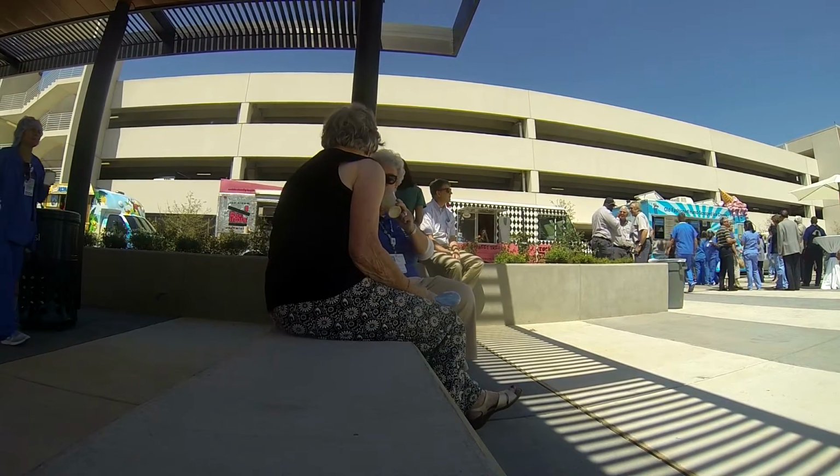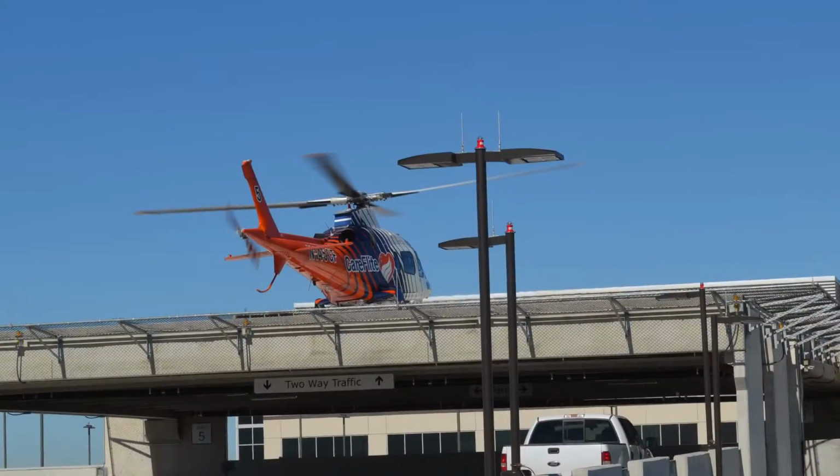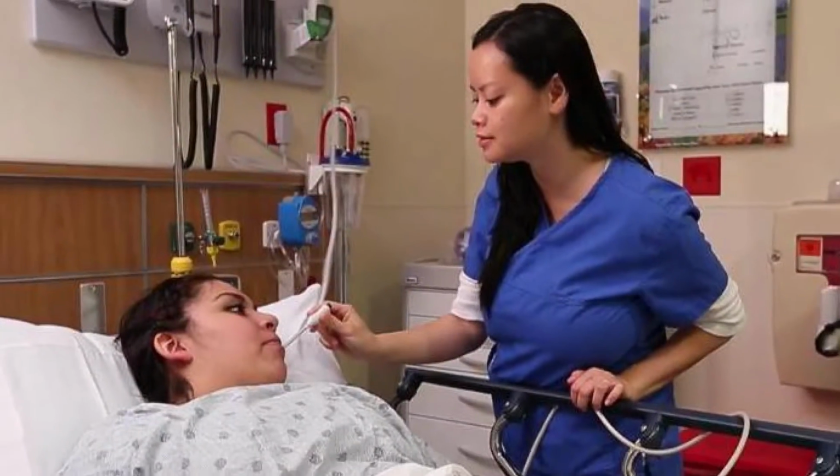We have put in over $38 million to work on this hospital and to bring it up to the standard for our wonderful community that we live in. I'm really proud of how the community supported it with gifts, but also how they support us by coming to this hospital and using this hospital. We renovated for them.